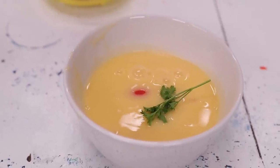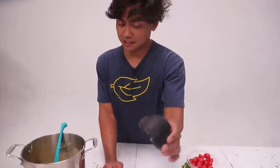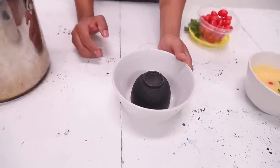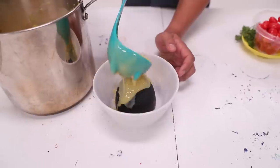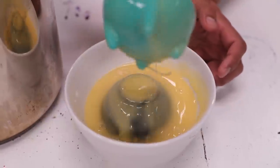Wow, look at that. That looks good, right? Not really. Let me show you how to make it look dope. Here's what they do when they do this photography advertising hack. They take one of these, like a small bowl or something, put it in the middle of the bowl. Now, you can pour your soup, your creamy soup, just like this.